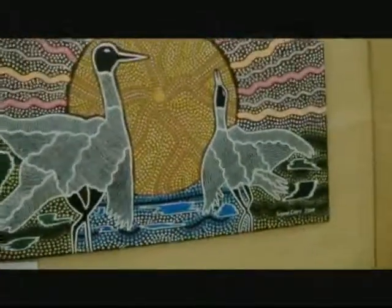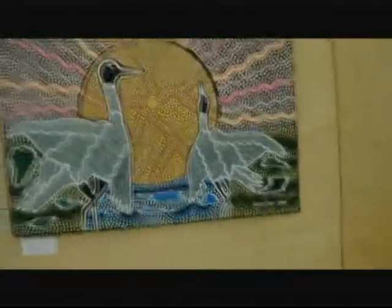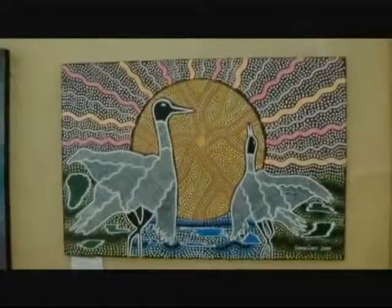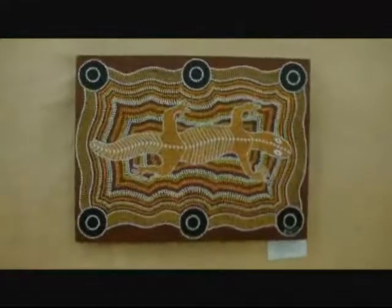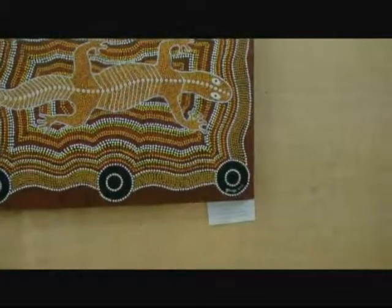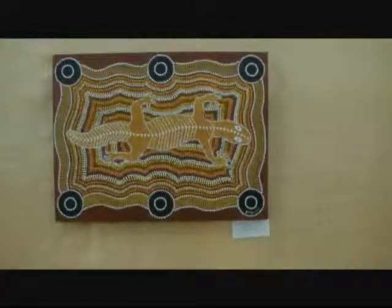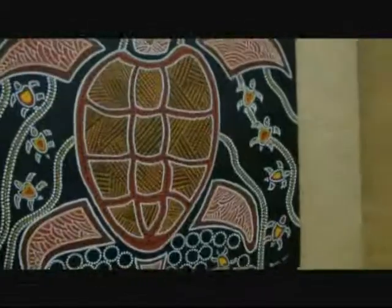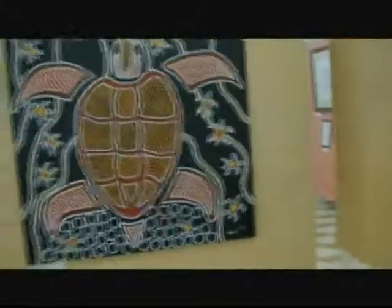And next to this, we have Brolga's Dancing at Sunset by Lenore Casey. It's a beautiful work. They're all beautiful in this remaining section. Then we have the Goanna. This is by Sean Gibson. This one is Breeding Time, also by Sean Gibson.